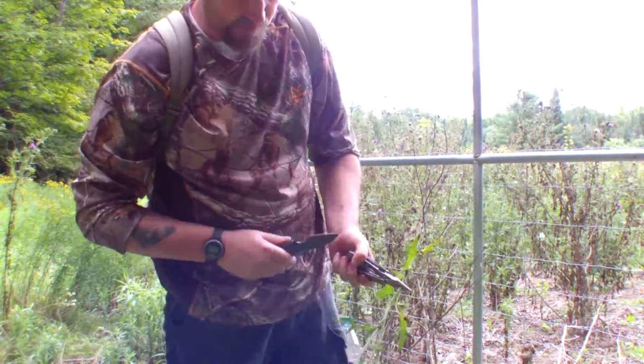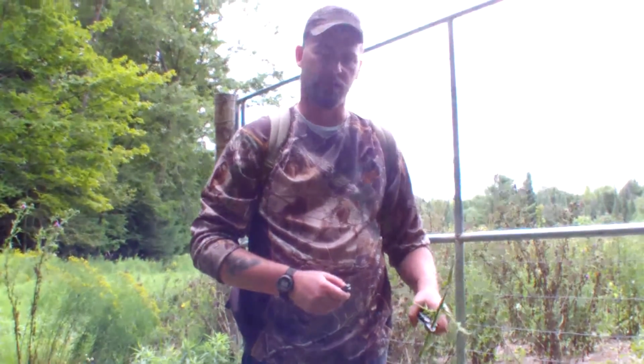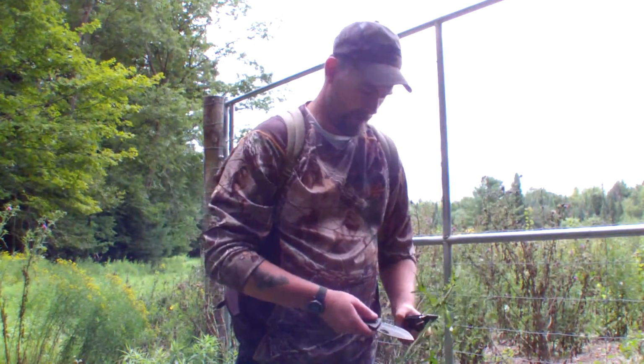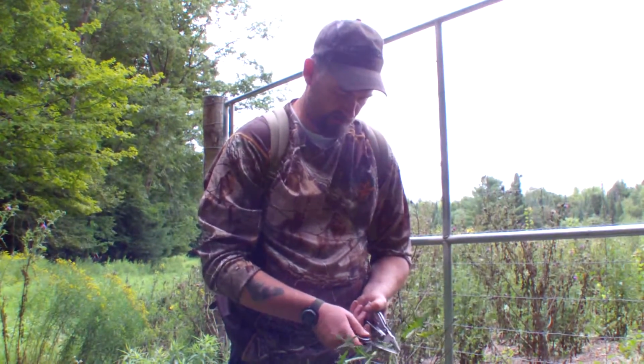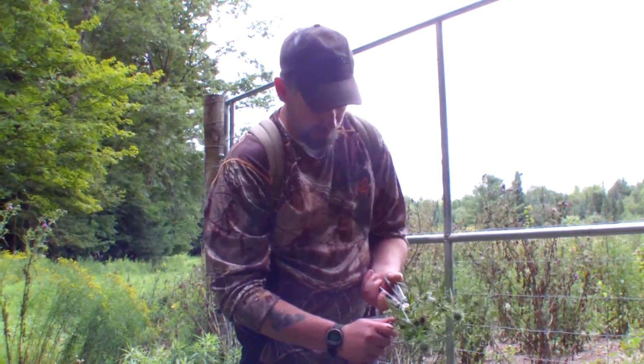But what bull thistle is known for and what's good for is medicinal purposes, what's under the ground. The root is what you're after. The root on these things can be anywhere from 3 to 6 feet long. They're huge. And it is a medicinal thing. Thistle is in a lot of your teas.